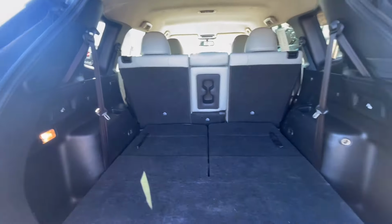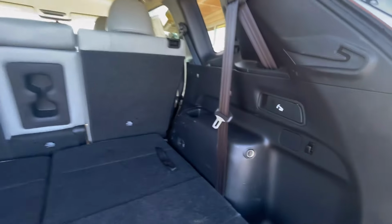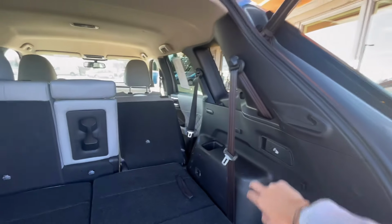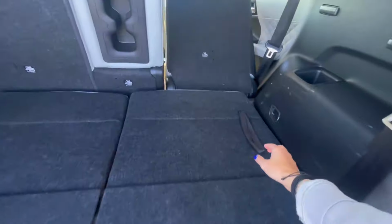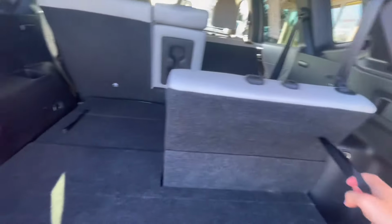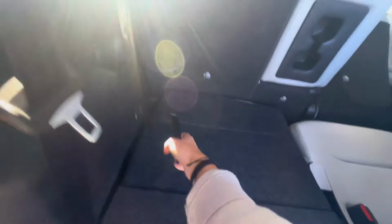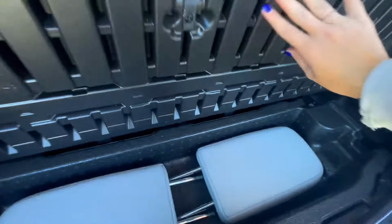Okay, let's talk about the third row seating. Of course, you can always have it folded down for maximum storage. Back here, you have a charging port, as well as you're able to put down the second row seats right from the trunk area. So you can go ahead and pull those down. Then for when you have more people and you need to put up the third row seat, you can easily pull them back up. And underneath this divider area are the headrests.